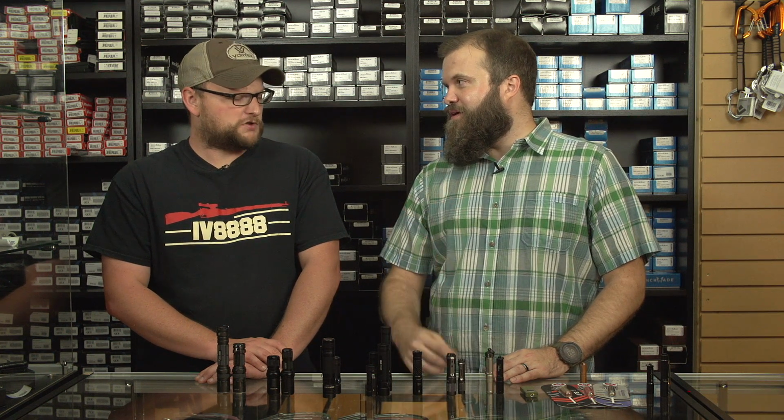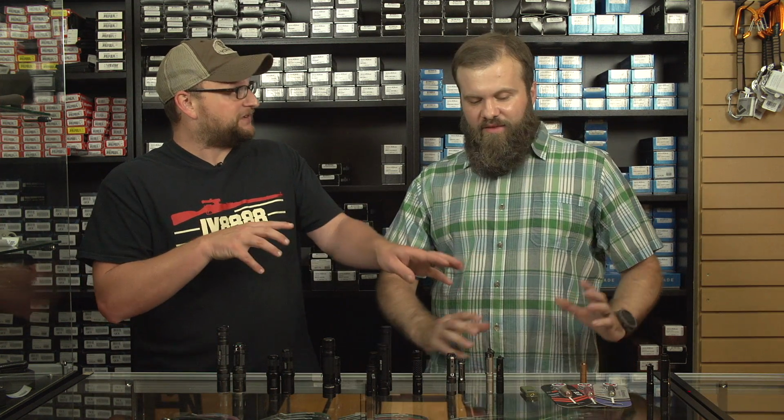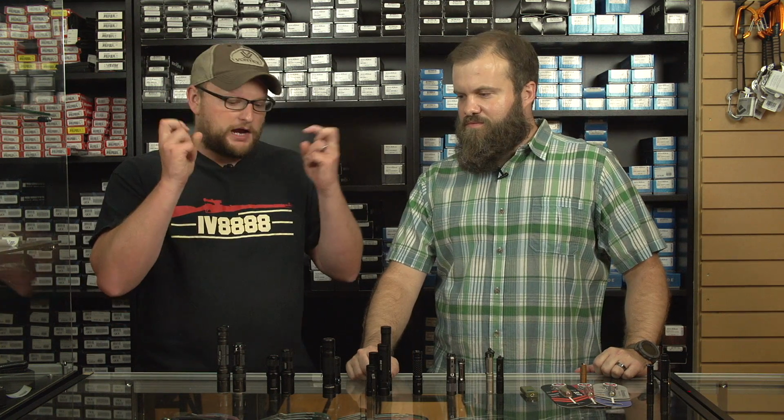So people come in, it used to be, I want the max output, I want strobe in there. Now a big question is, does it have built-in charging? And what's crazy is the built-in charging that you're mentioning is in some of the lesser expensive lights. The technology is so compact, they're integrating it into some of the cheaper lights per se.